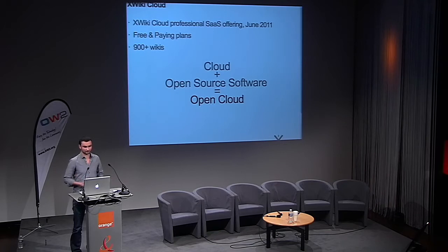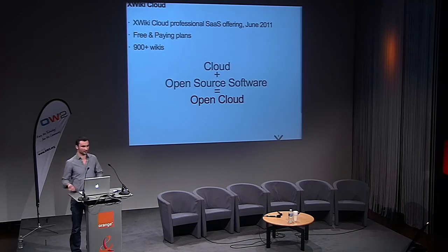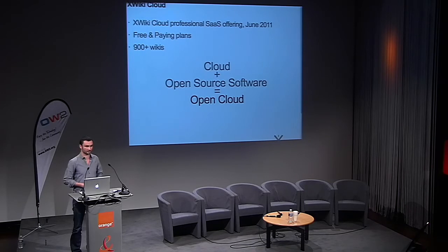It's the cloud version of the open source software. You can use it online and then just get your data and use it on-premise on your servers.